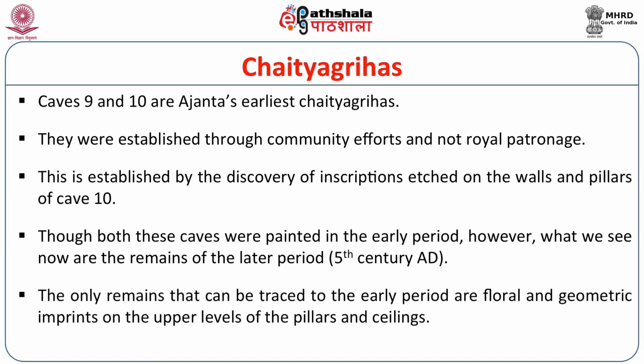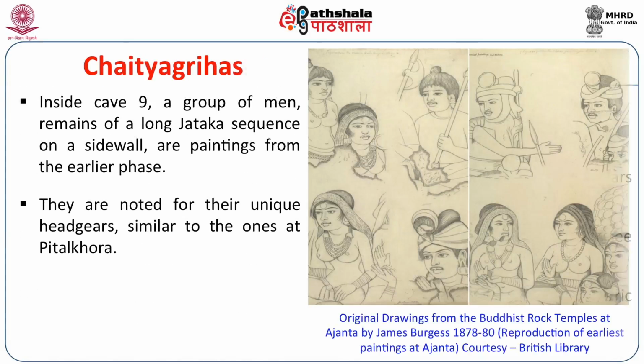The only remains that can be traced to the early period are the floral and geometric imprints on the upper levels of the pillars and ceilings. Inside Cave 9, a group of men, remains of a long Jataka sequence on a side wall, are paintings from the earlier phase. They are noted for their unique headgear similar to the ones at Pitalkhora. These are the original line drawings from the Buddhist rock-cut temples of Ajanta by James Burgess. This is a reproduction, and they are still there with the British Library, and one can view this online.